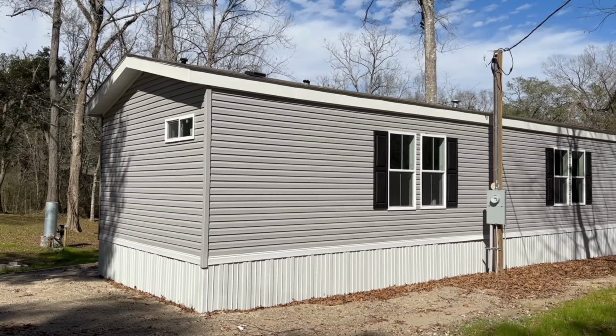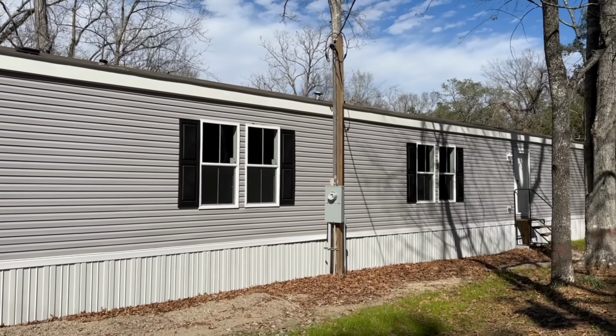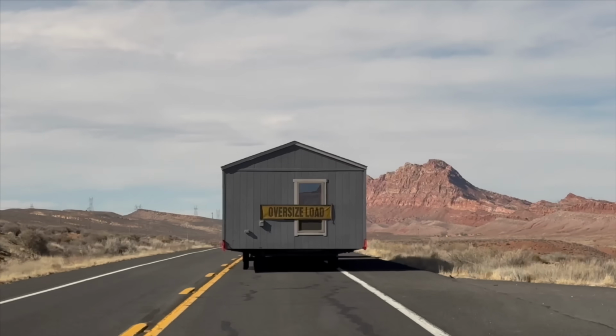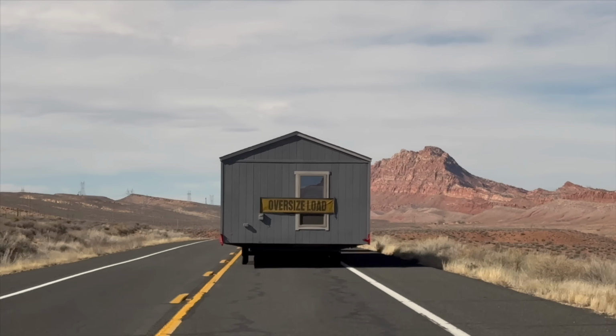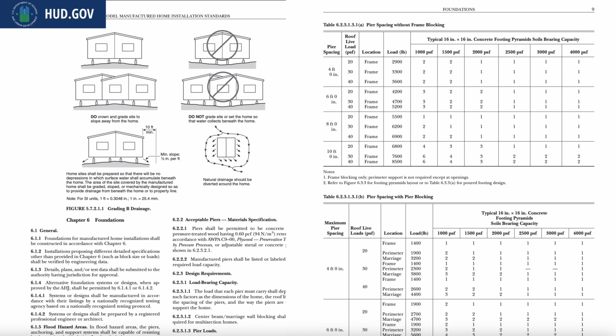This right here is a mobile home. It has a HUD tag on it. And in some states, you're going to be required to have a license plate on it. It will come in on a chassis. In some states, they're going to require you to remove the tongue on the mobile home. When the home is delivered, it's delivered in 1, 2, or 3 different parts. The building code it's built to is HUD specifications.